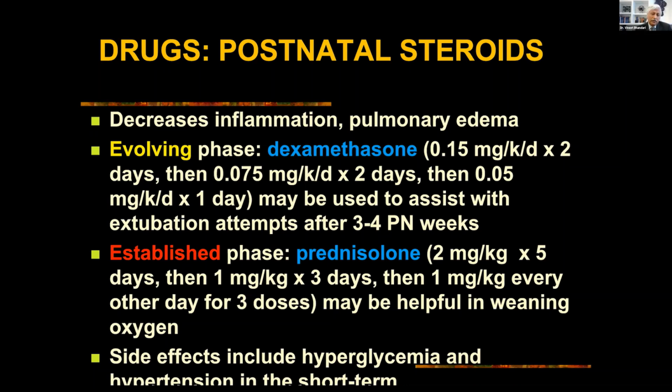The dosing is based on the DART trial. Usually within 48 hours, I'm able to get the vent settings down enough to get the baby extubated. And then I too obviously try my very best to keep the baby extubated. In the established phase, that means after 36 weeks of postmenstrual age, if you still have a baby who's on non-invasive support or even on, say, nasal cannula, something like that, and is on oxygen, prednisolone might be helpful.